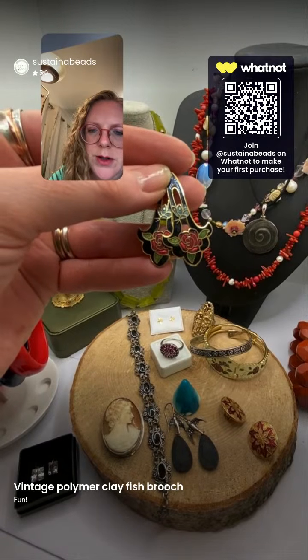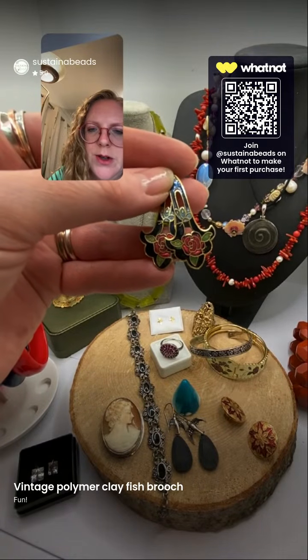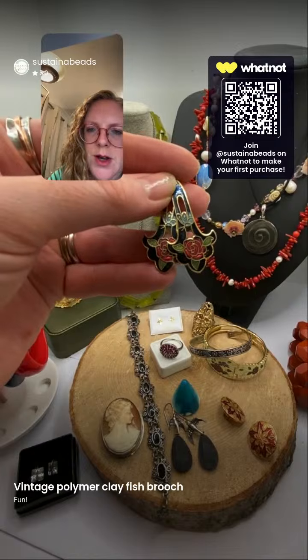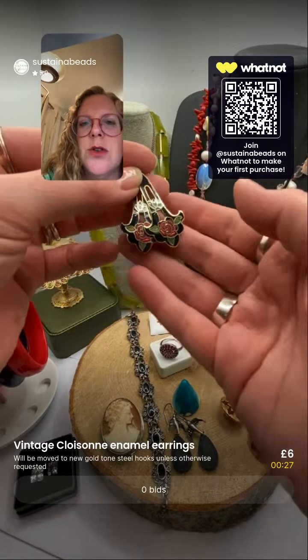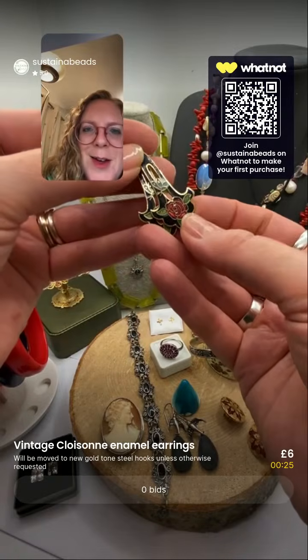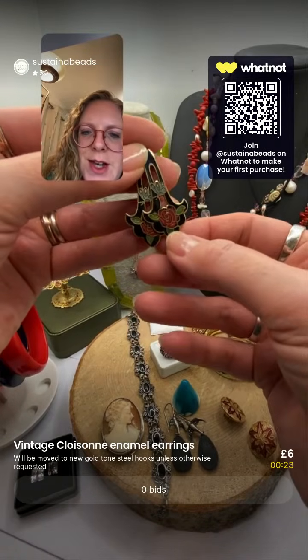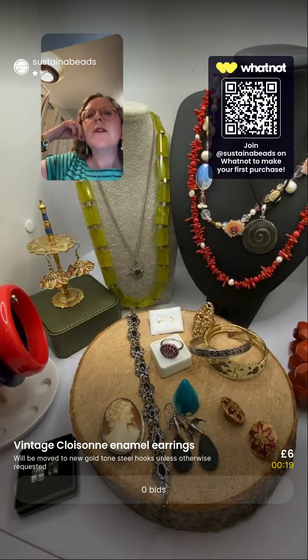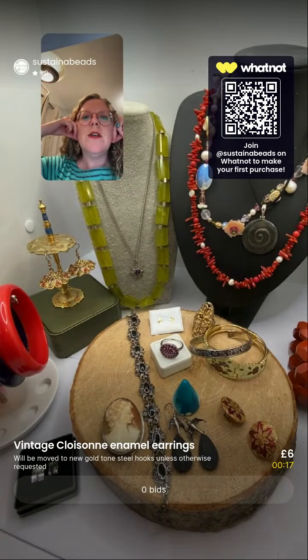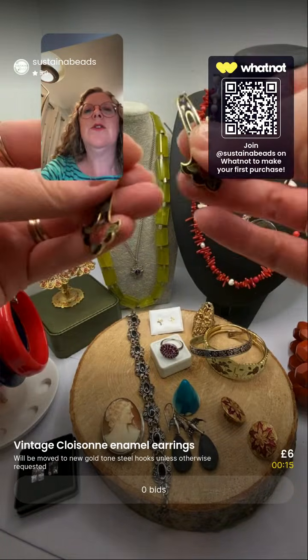There would have been another brooch in here, but my 5-year-old absolutely fell in love with one, and she's been such a good girl this week. I'll let her have it. I'm too much of a soft touch. So these ones we're starting at £6. They are very pretty. I have lots of cloisonne myself.